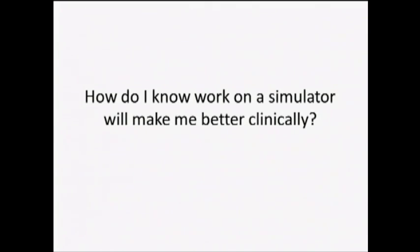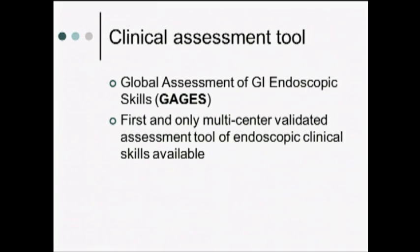So all right, we've got this validated test of knowledge and skill. We've got a simulation platform that's unique. How do you know a simulator can make me any better clinically? That's the holy grail of simulation, right, to make me better in the clinical environment. Well, to do that, as I mentioned, you need a clinical assessment tool. We need some valid way of measuring if you're performing well clinically or not. And that's GAGES. GAGES is the Global Assessment of Gastrointestinal Endoscopic Skill, and it's really the first and only multi-center validated assessment tool of endoscopic skill.